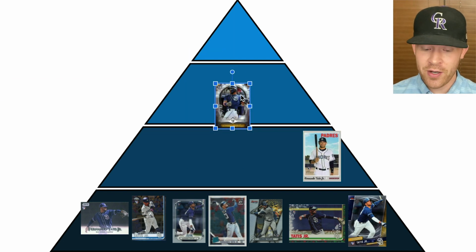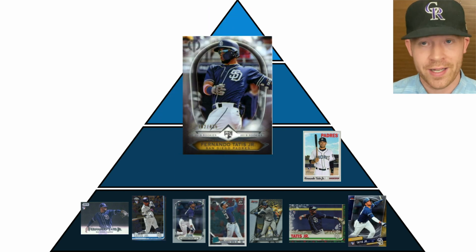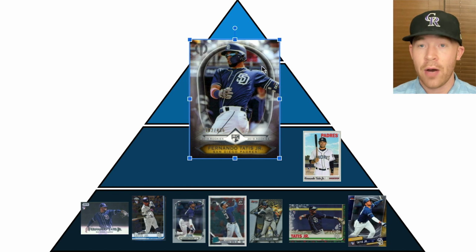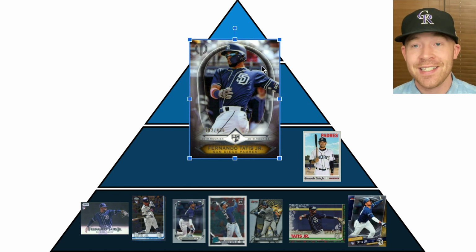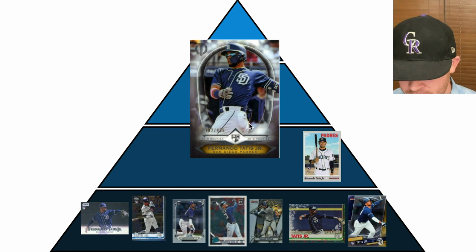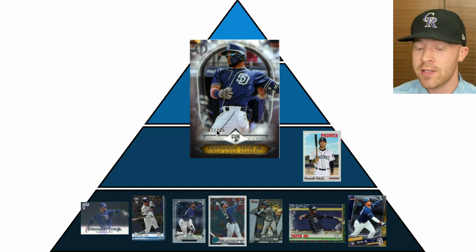At number 7, we have the opposite of a popular card and probably one that a lot of people don't recognize. This is the Topps Tribute Rookie card. Topps Tribute Rookies nowadays are 1 per case. It is a case hit, I believe. So in order to get this card, it's tough. And on top of that, every single one is numbered to 425 or lower, so you're not going to find very many copies of this card.